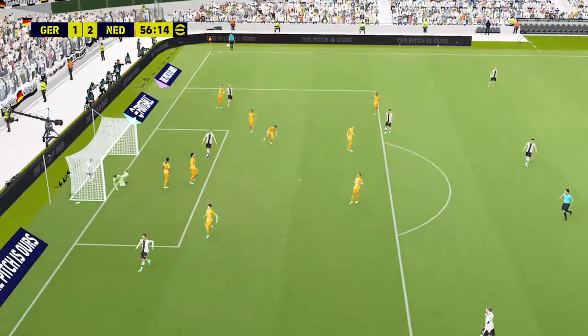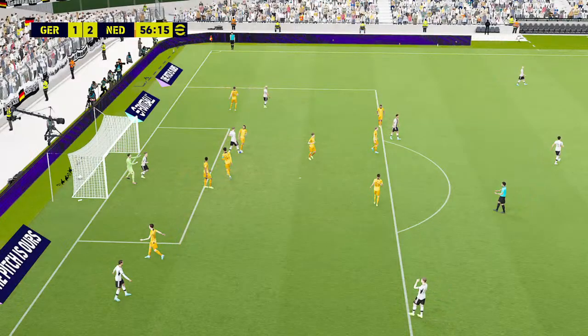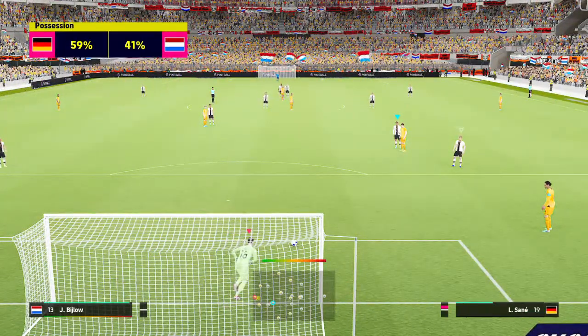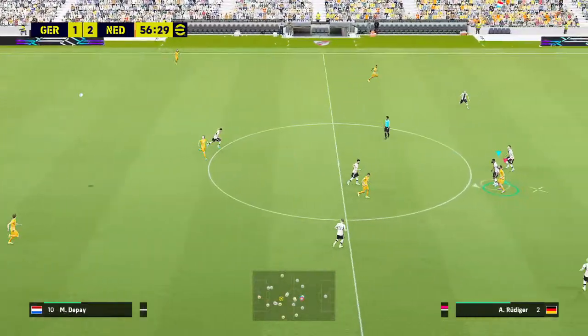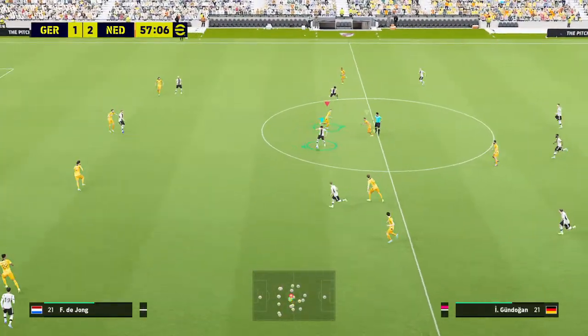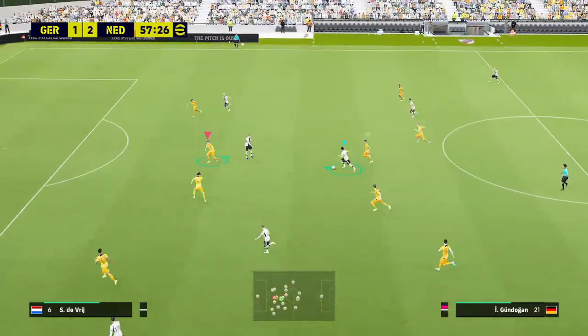It's a simple game. A striker's job is to find the space as often as possible, and he did exactly that. The Netherlands get themselves into the lead. Yeah, they deserve great credit for turning things around, but they'll now need the defensive resilience to equal that attacking flair.